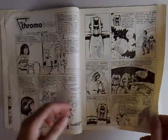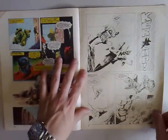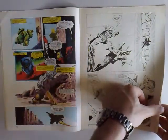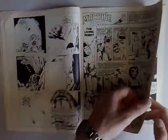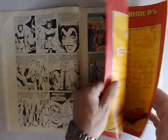Let's see if I can find that for you quickly. That was about a little boy out in space who loses his mum and dad or something and goes all over the place to try and find them. It's actually quite good. I think it was from America, that strip, though. Don't quote me on that.